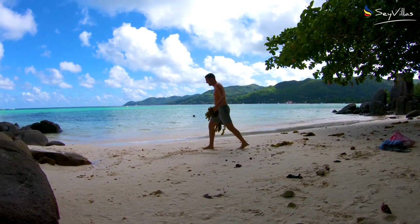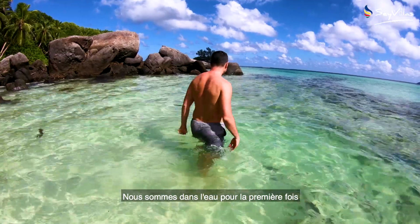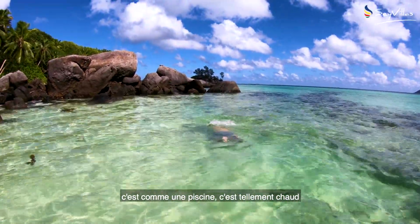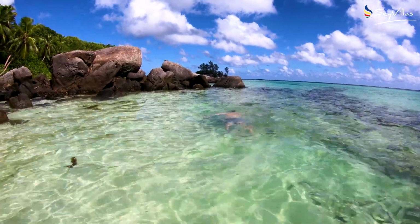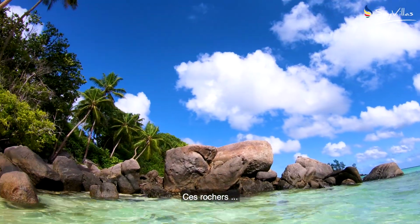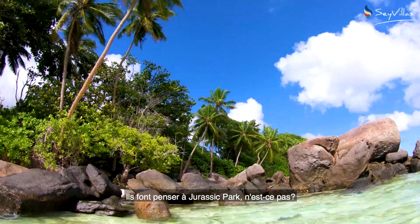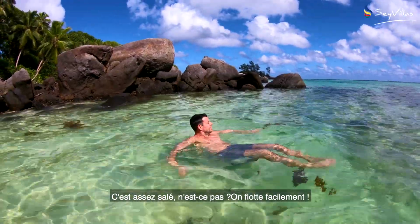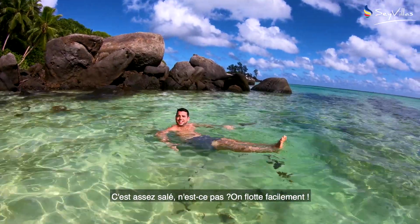Lovely. So we're in the water for the first time now. It's like a swimming pool, it's so warm. These boulders make it look like Jurassic Park, don't they? Yeah. It's quite salty, I think. Easy to float.